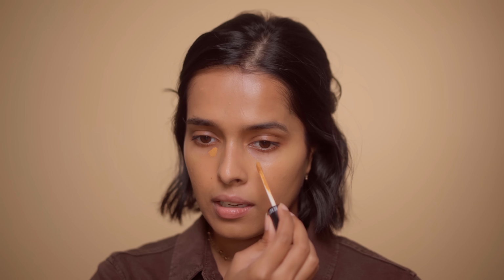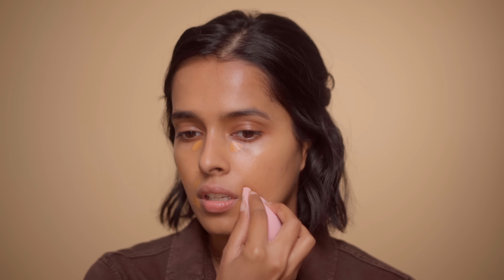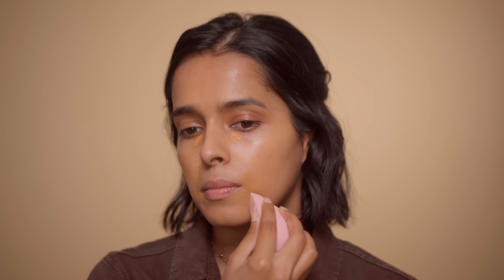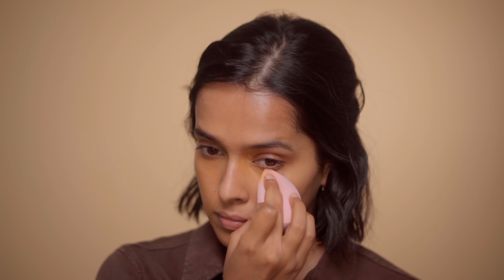So first of all, I'm going to take Warm Sand and apply a little bit under my eyes on my pigmentation. I'm going to blend this out first. I'm using a makeup sponge from PAK. This is a medium to full buildable coverage concealer. In one layer, you will get medium coverage and you can build it up to full coverage. So this is sort of like a correcting shade for me.